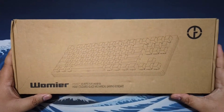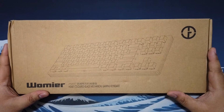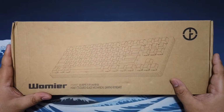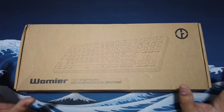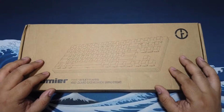Today we're unboxing a very interesting new keyboard. This is a mechanical keyboard from Banggood, priced at about 4,000 pesos. Kind of decent price actually for this product, and that's about 80 US dollars for international consumers, because Banggood of course is an international seller. In the Philippines you can even have it shipped to your door.